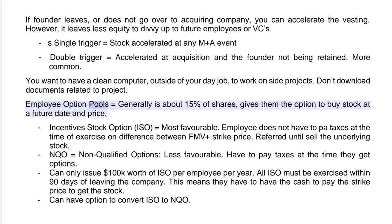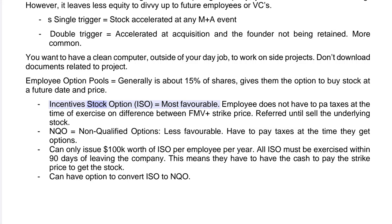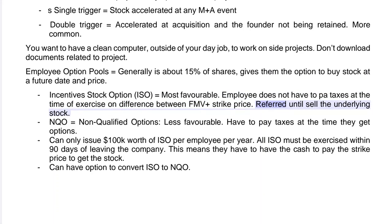Employee option pools generally are about 15% of shares. Gives them the option to buy stock at a future date and price. Incentive stock option, ISO, is the most favorable. Employee does not have to pay taxes at the time of exercise on the difference between FMV and strike price. Deferred until they sell the underlying stock.